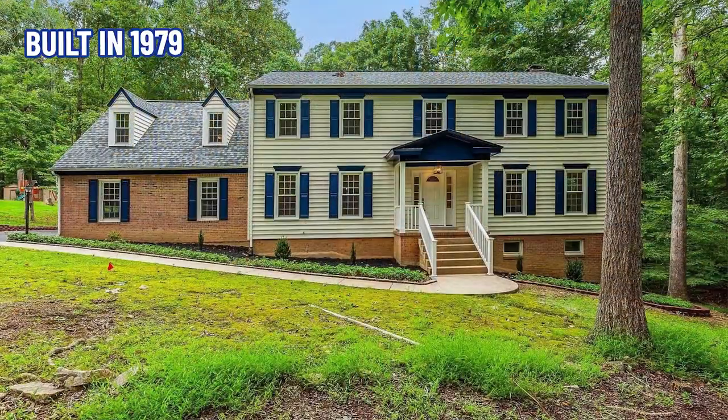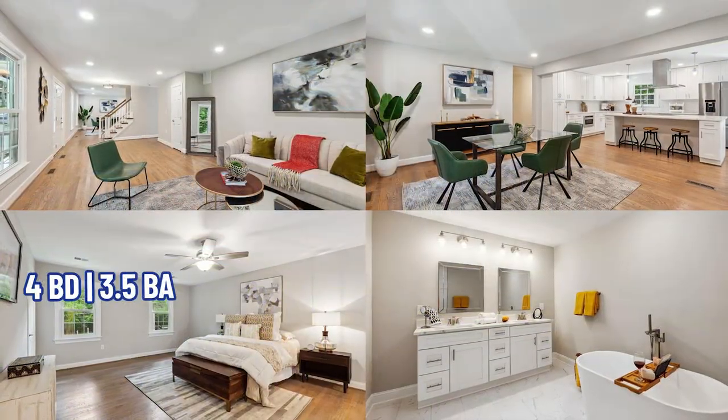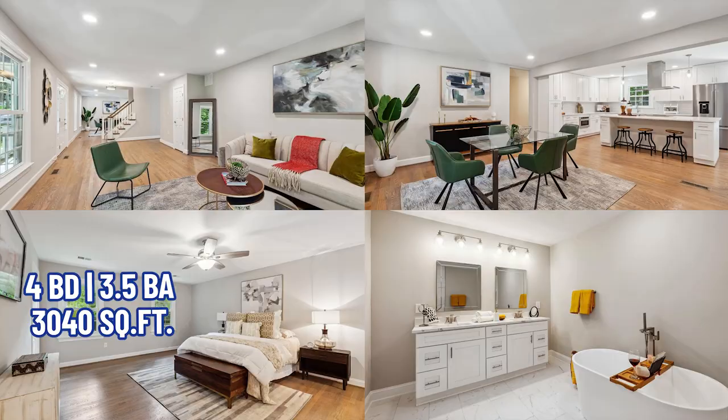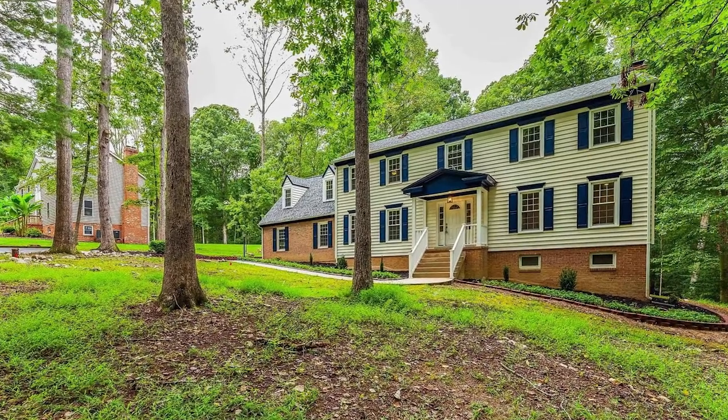This house that I'm walking up to now was built in 1979, has four bedrooms, 3.5 baths, 3,040 square feet, and it's situated on slightly over an acre lot. Very peaceful setting, very private out here. Just a beautiful setting to live in, and you're still close to daily needs and major commuter routes.